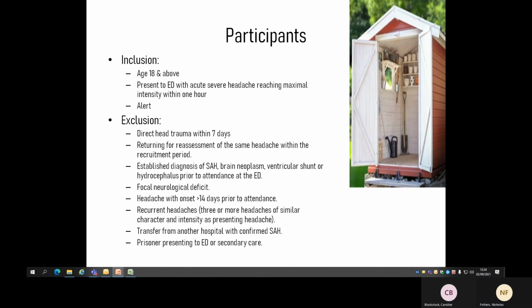The definition of these headaches is a little bit variable, and some places talk about reaching maximal intensity within an hour. The Ottawa rules include instantaneously reaching maximal severity, but the 1 hour window has been chosen again to cast as broad a net as possible. We're trying to pick out the patients that have a headache which reaches maximal intensity very quickly.